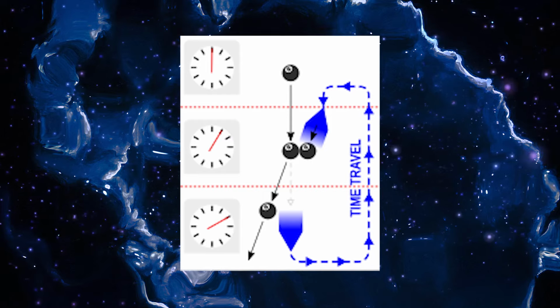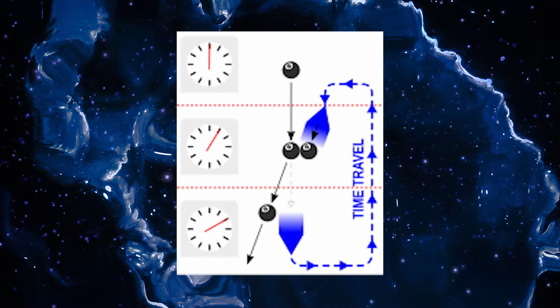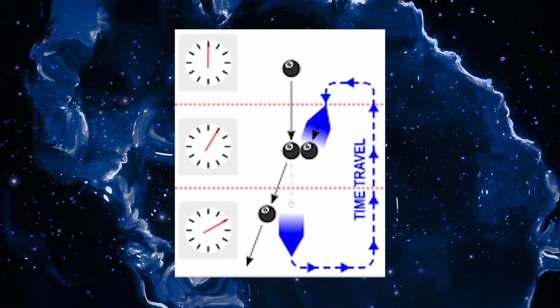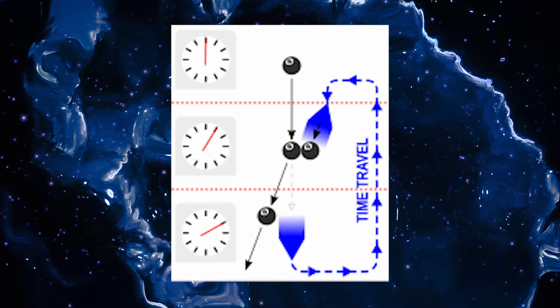This idea implies that time travel cannot create contradictions such as the grandfather paradox, because any actions taken in the past would have already been accounted for in the present.